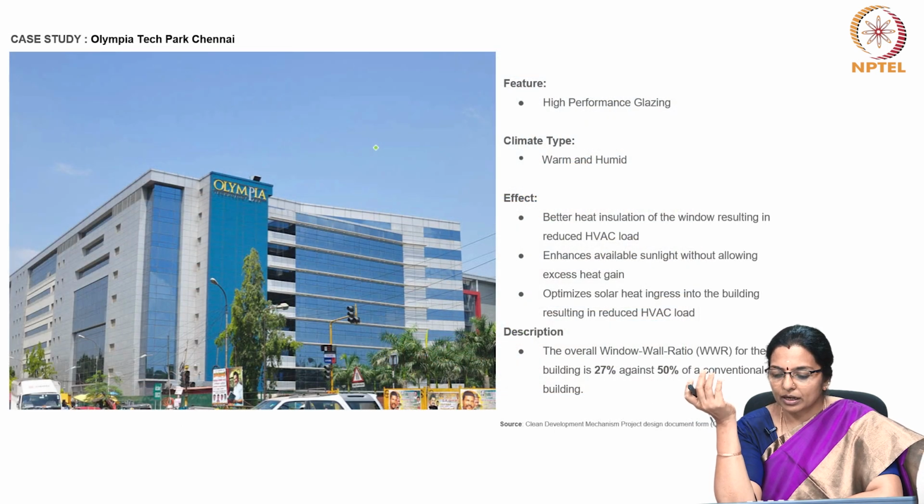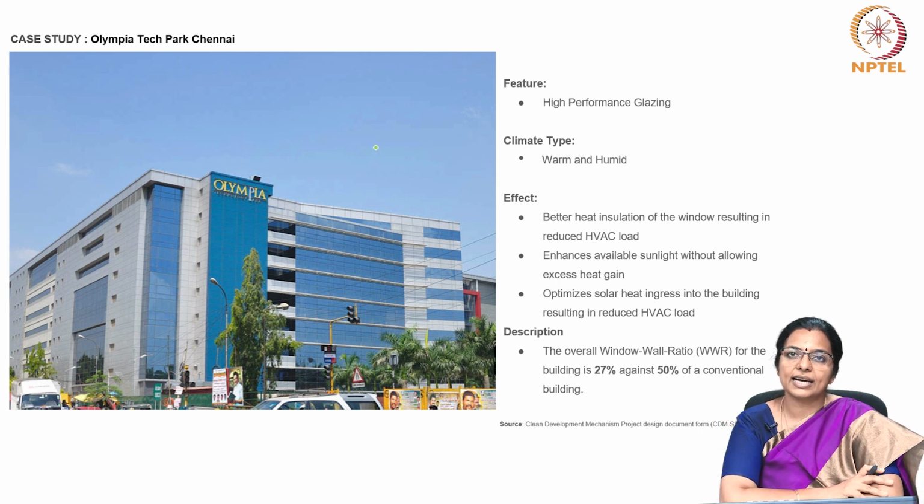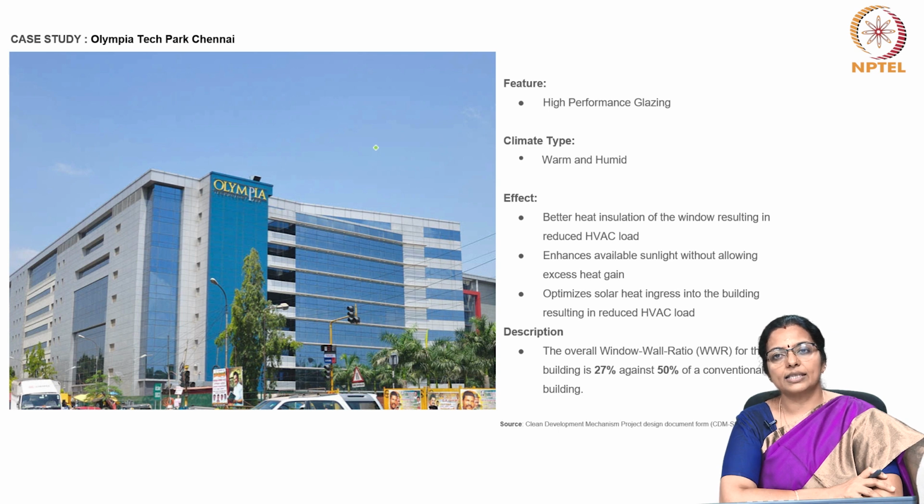Next, we will see the case study of Olympia Tech Park, which is in a warm, humid climate. It's in Chennai and it has used high performance glazing, which has resulted in better heat insulation of the window, which results in reduced HVAC loads. It enhances available sunlight without allowing excess heat gain. It optimizes solar heat ingress into the building, resulting in reduced HVAC load. The overall window wall ratio for the building is 27% against 50% of a conventional building.